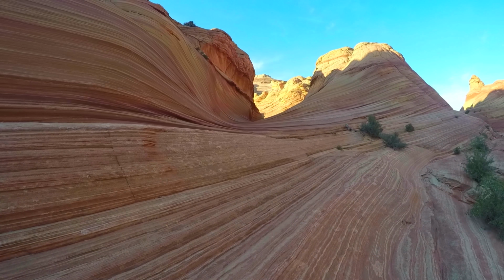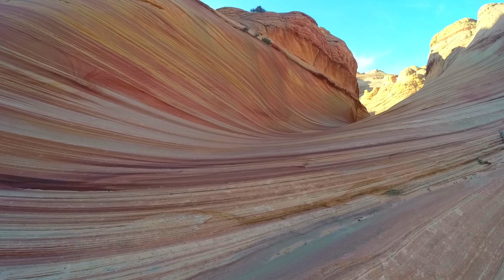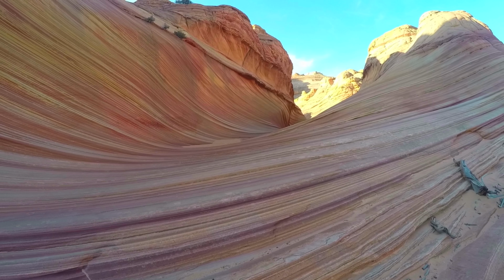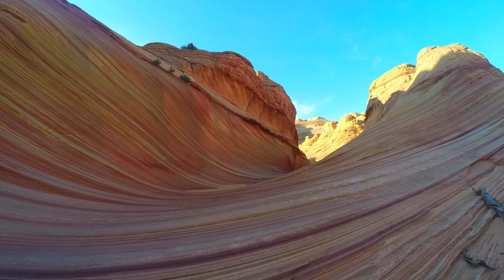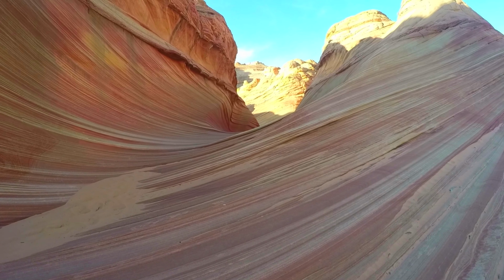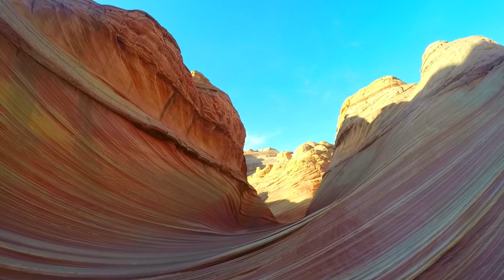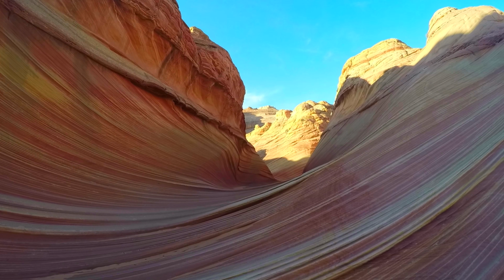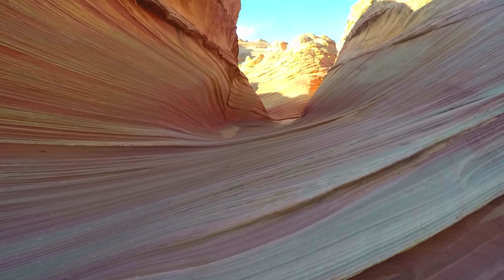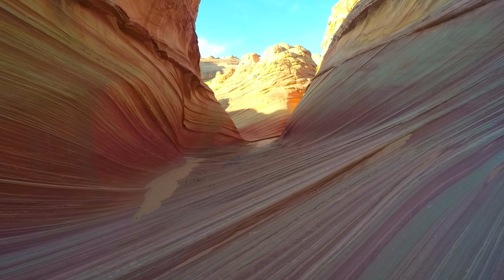Whoa, look at that. Oh. This is not the wave, but oh my God, is that incredible? The entrance to the wave, I guess, right? Maybe. Sweet. Oh. Wow. Wow. My hat is off to Mother Nature. Very nice. Wow, this is much more vertical than the V wave, but what a spectacular spot.